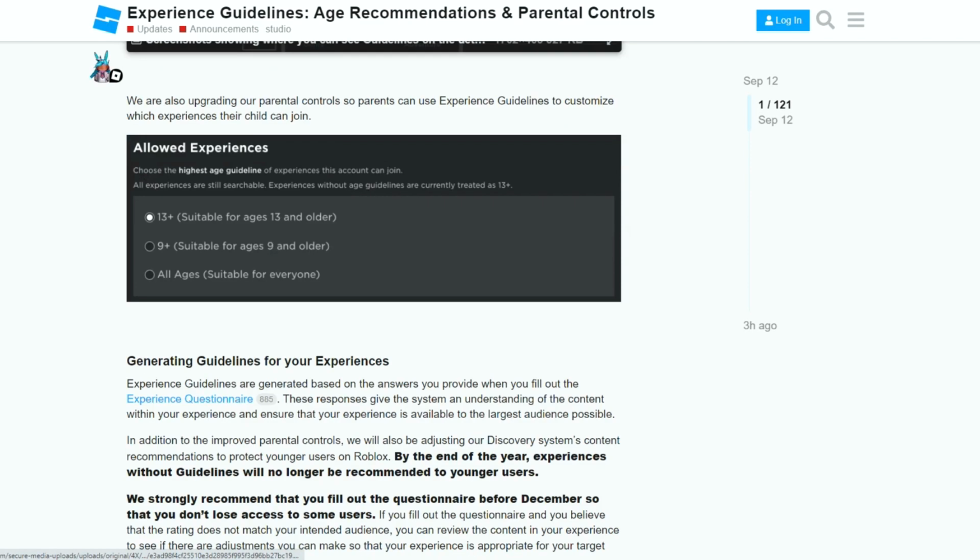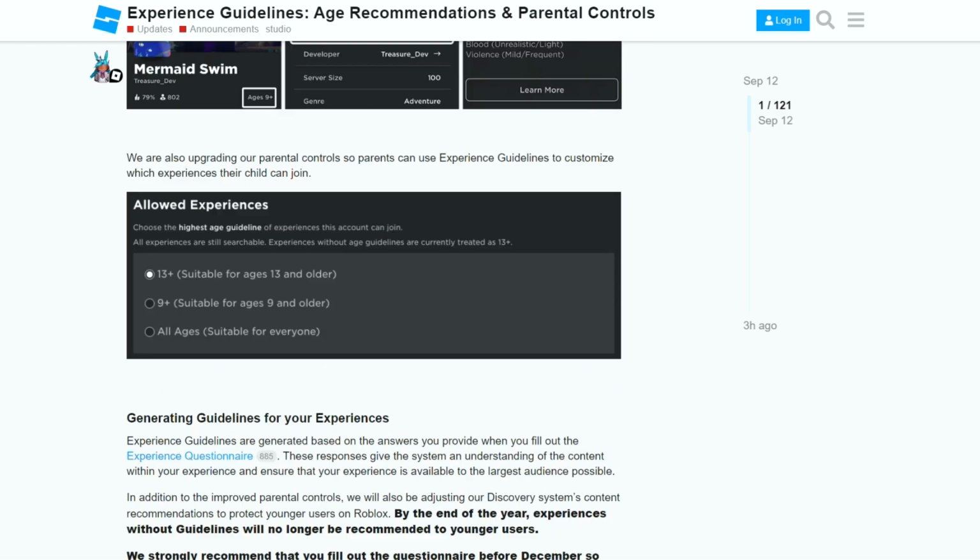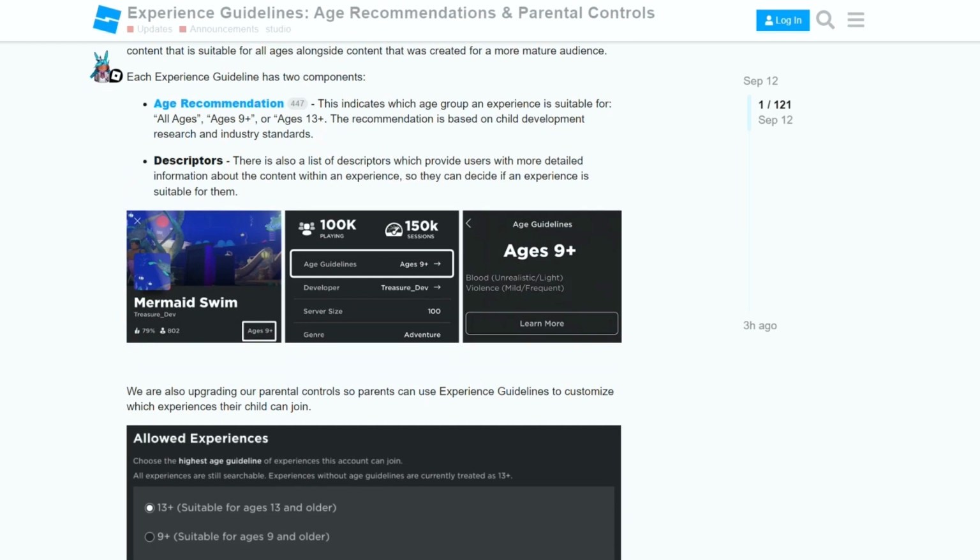So they can pretty much set that, but then parents can go in if they set up the accounts for their kids, and they can say basically they can either go to any games that are suitable for everyone, or anything that's suitable for maybe just ages 9 and older. I'm not sure if anything's age 9 and older. I'm not sure what the difference would be between suitable for everyone and suitable for 9 and older. Now, 13 and older makes sense and 17 and older makes sense, but I'm just not sure about that differentiation right there.